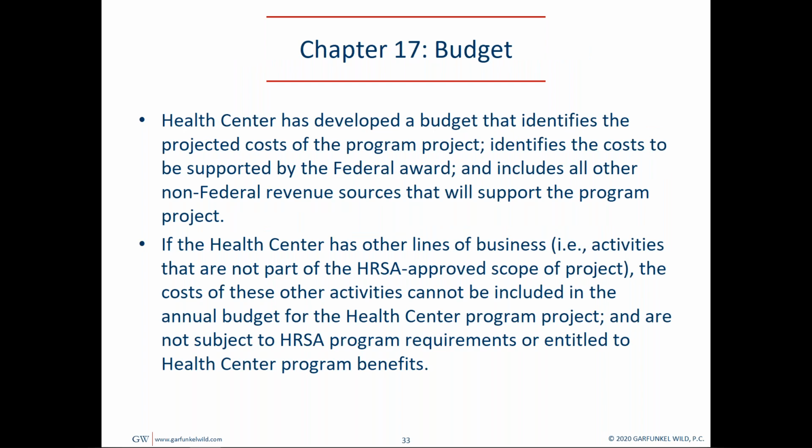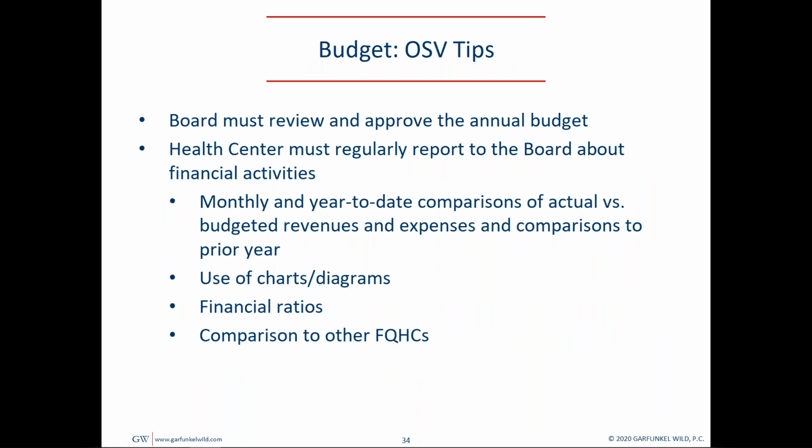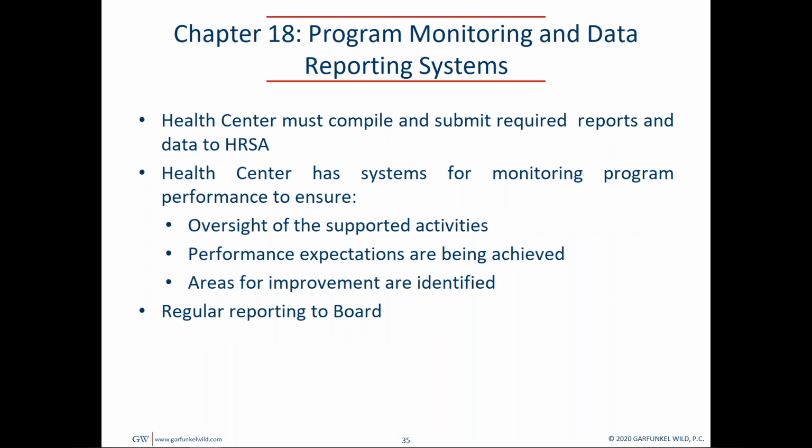Okay, budget. You need to have an annual budget. If you have separate lines of business not part of your scope, then you need to have a separate budget for whatever is in scope. The board has to approve it. You need to do regular reports. It seems like a really silly thing, but it's very important. HRSA wants to see pictures; they want to see you showing charts and diagrams. I think they think that the board members can't understand numbers and might be able to understand pretty pictures. So throw some pretty pictures into your financials.